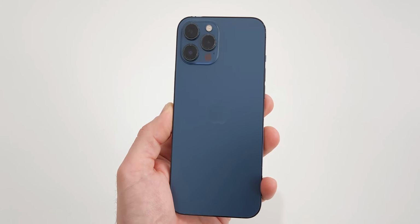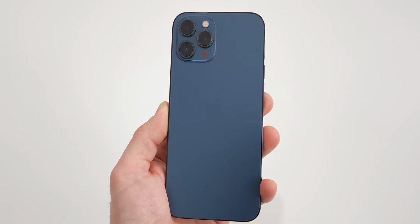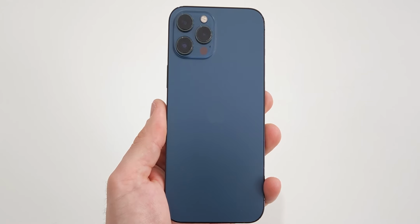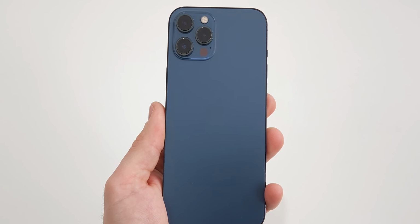Now with the launch of iPhone 15 Pro Max the prices of the 12 Pro Max have fallen and they are being sold around $500. In this video I am going to inform you about my experience with the 12 Pro Max and explain if it is still worth buying in 2024.